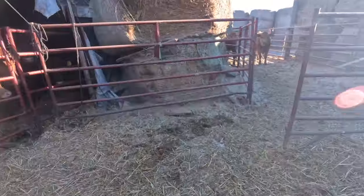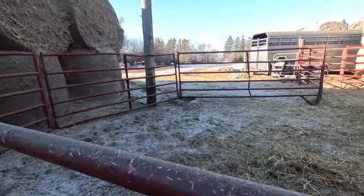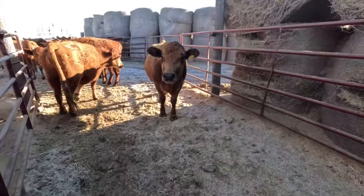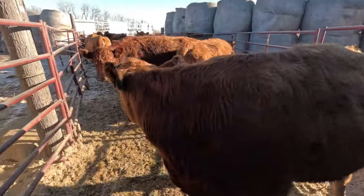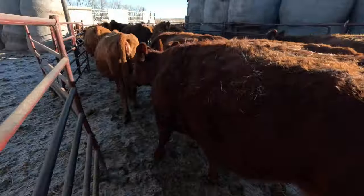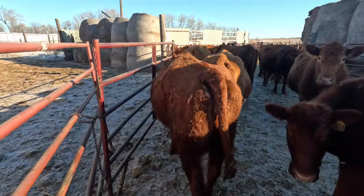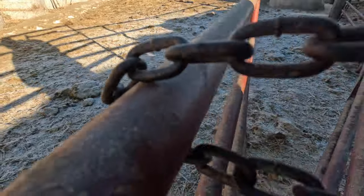The dad was watching the cows on the cameras last night. There was a cow that had twins. Hey, girl. And I kept the mom back because we're gonna put her in the back pen with other cows that have calves.